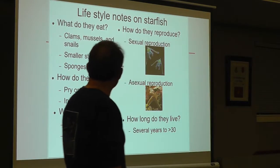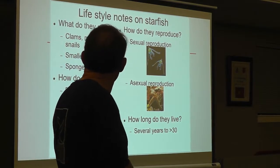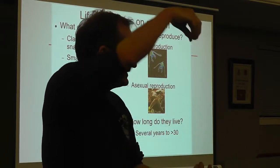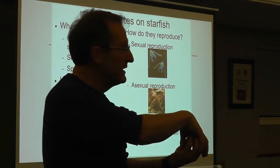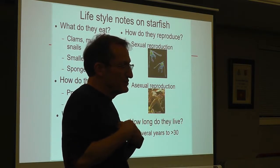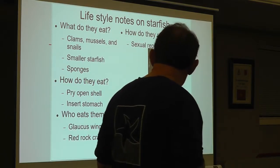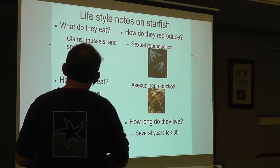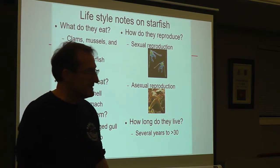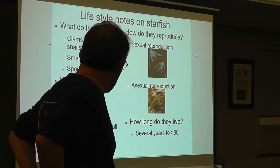Okay, a few bits of starfish stuff. So what do most starfish or sea stars eat? They like to eat clams and mussels, and if you ever see a starfish that's kind of pointing up, it's usually got a clam in the middle of its system, and they basically pry open the shell, insert their stomach, dissolve the poor sucker inside, and then leave the shell. And they eat all these guys, and they do get eaten by glaucous-winged gulls. You may have seen that happen a few times, and also red rock crabs.